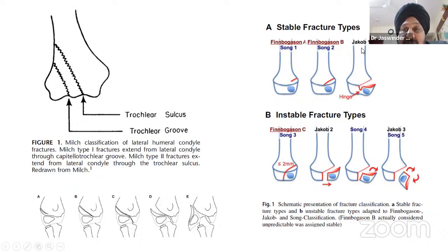Also, more commonly used is Jacob type 1, 2, 3, which simply says that in type 1, the fracture is there, but a medial hinge is intact. In type 2, the hinge is broken. And in type 3, the fragment is completely rotated.